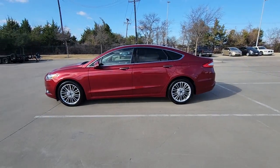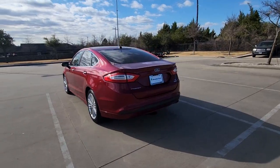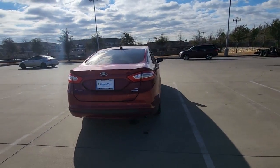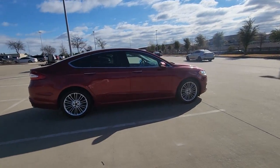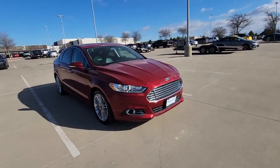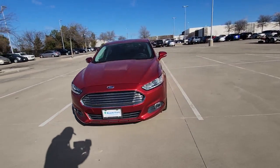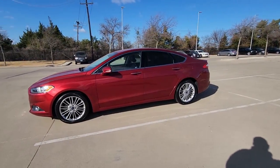Get acquainted with the 2015 Ford Fusion. This vehicle is an outstanding buy with fewer than 60,000 miles on the odometer. Here's a stunning Ford Fusion, the sleek midsize four-door that rolls sleek looks, smart tech, and luxurious amenities into a sporty package. It infuses every drive with style and confidence.